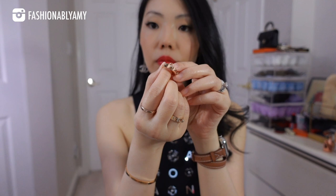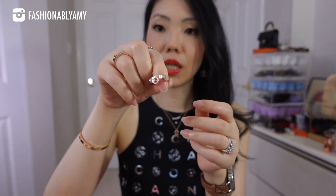I also own this one. I own the CDC ring as well, and I think this one is wonderful as well. They both are amazing rings. If you just like one design more than another, go for it. I just have been favoring the Kelly. I think the Kelly is just so special because it's so delicate but still edgy, whereas this one is more edgy for sure.